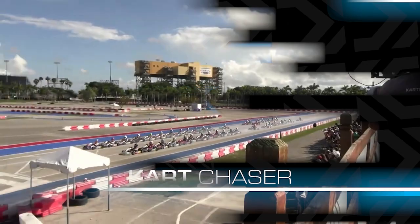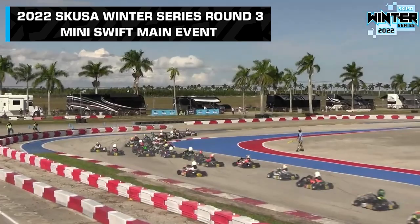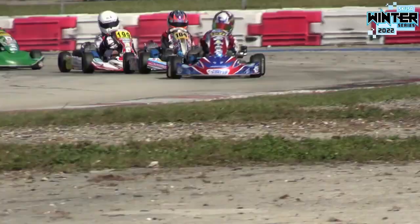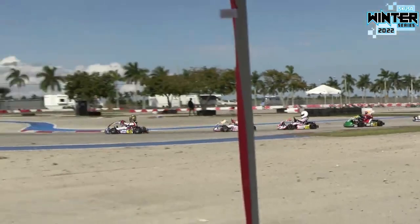Green, green, green. And we are underway, and Malky gets a good run to the outside. Johnson going to tuck into the inside as well. Two by two coming out of the corner. Couple of drivers together midway through the corner there. Leaders, though, coming out of turn number three over to turn four, and Kai Johnson setting the pace.